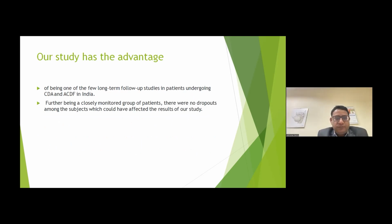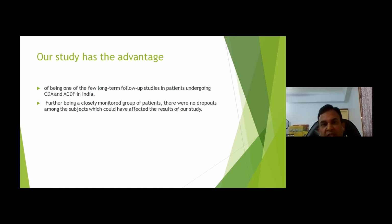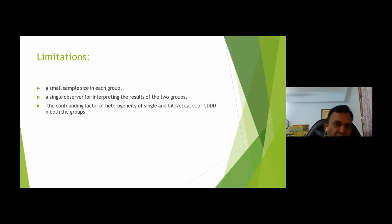Our study has some advantage of being one of the few long-term follow-up studies in patients undergoing CDA and ACDF in India. As per my knowledge, not many studies have been done in India on these two groups. Further, being a closely monitored group of patients, there were no dropouts among the subjects, which could have affected the results of our study. Limitations of my study were a small sample size in each group, a single observer for interpreting the results of the two groups, and the confounding factor of heterogeneity of single and bilevel cases of cervical disc degenerative disease in both the groups.